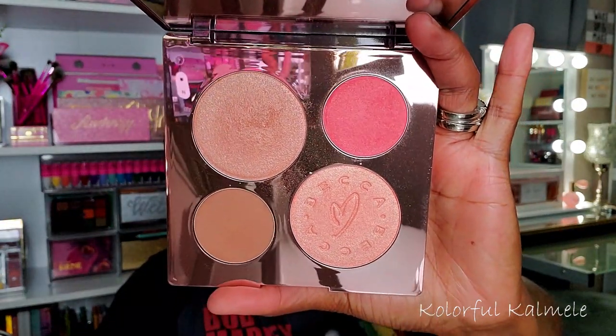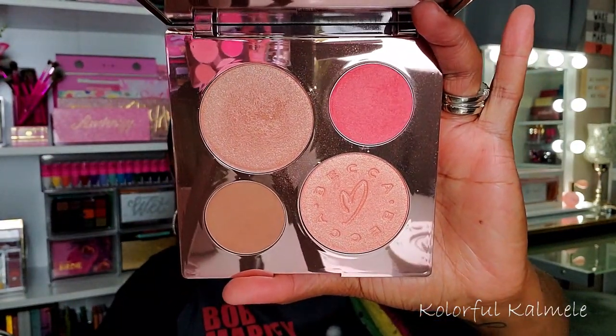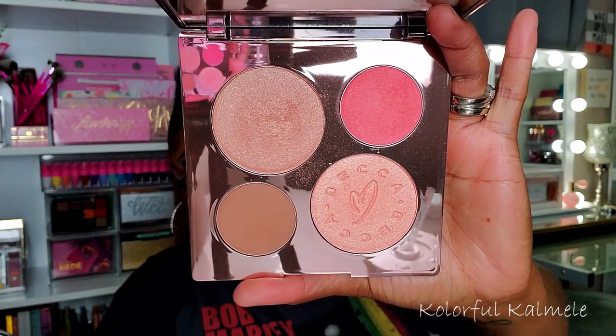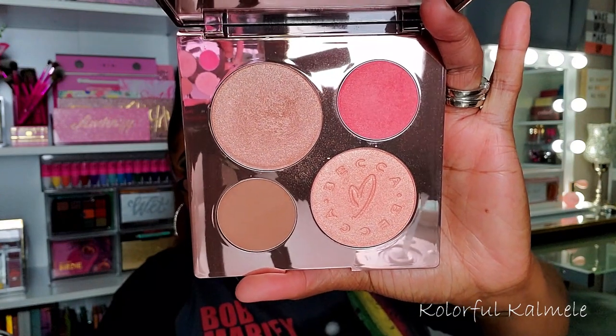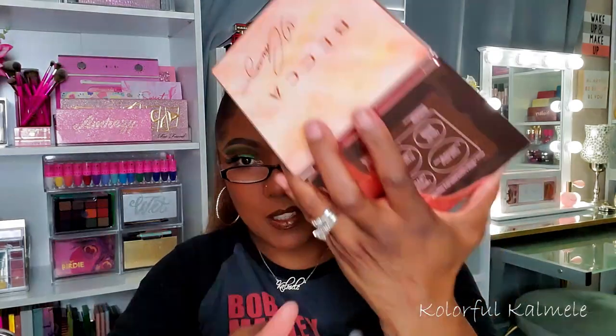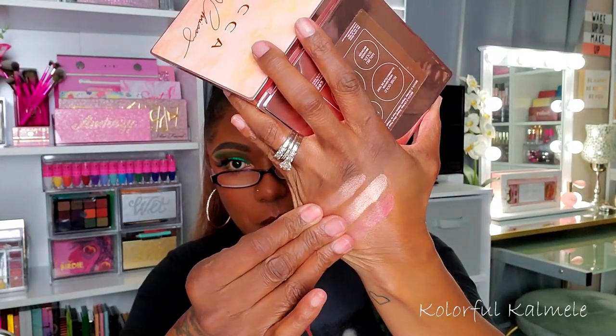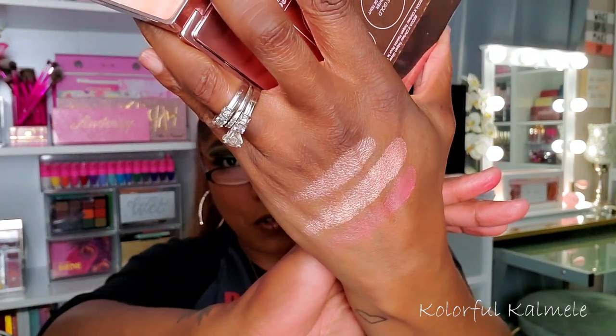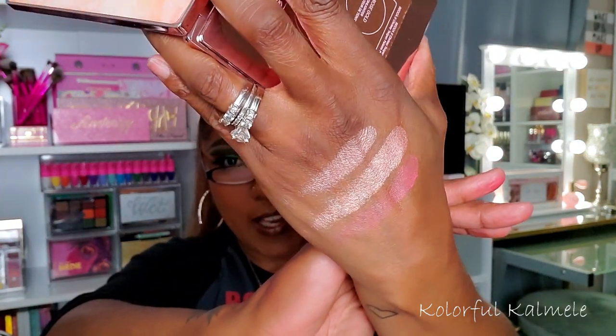It's so, so pretty. I mean, you can look at it and you can see that bronzer, of course, will not work for me. But the highlighters and the blush, ugh, it's so pretty. I really need to pull this and use it more because it is gorgeous. So, anyway, you see that? It has kind of that shimmery type blush, those beautiful highlighters.